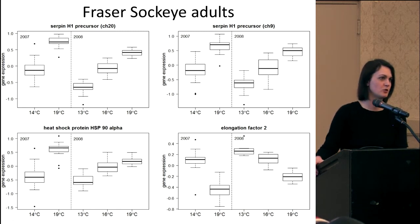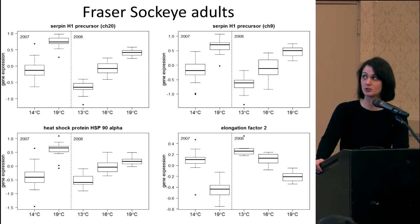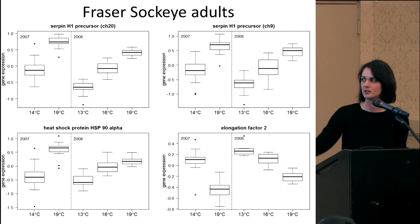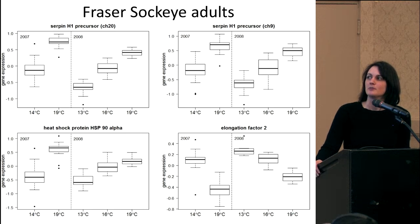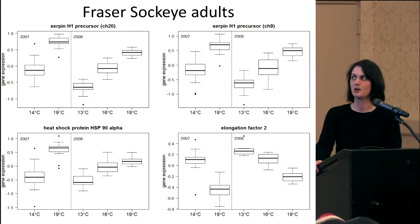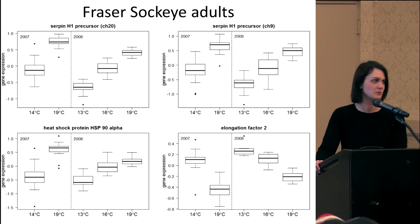These are the top 4 genes that are showing relationships with temperature exposure. There are 3 genes that have positive relationships with temperature exposure, and there's 1 gene that has a negative relationship with temperature exposure. The serpin and the heat shock protein genes are important for stabilizing and repairing proteins in the body, whereas elongation factor 2 is a critical factor for protein synthesis in the body.